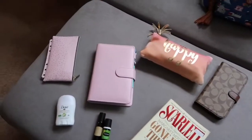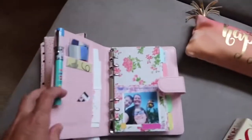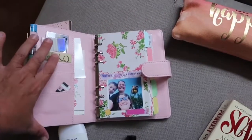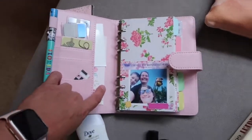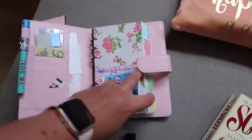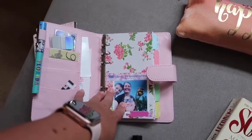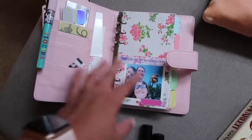In my purse, this is an A6 size notebook. I have a pen, a couple of little flag post-its, a gift card to a local jewelry shop, and a thank you card in here that I need to fill out. This is just like my brain dump every day. I have my planner itself, but this is for the more detailed to-do lists and whatnot.